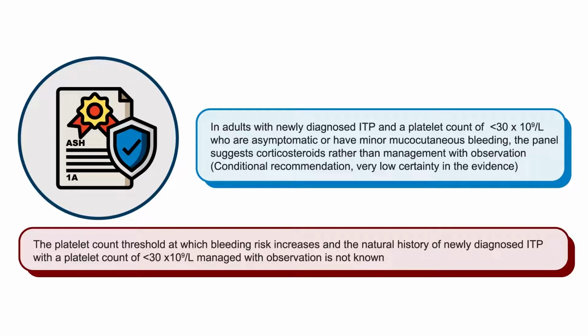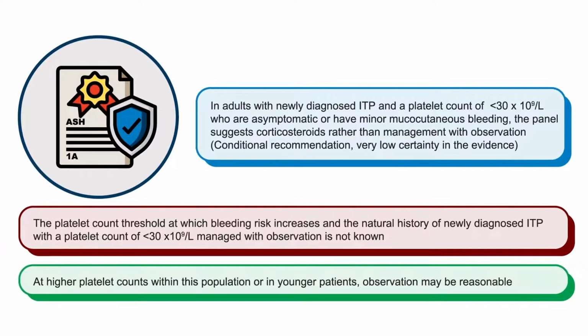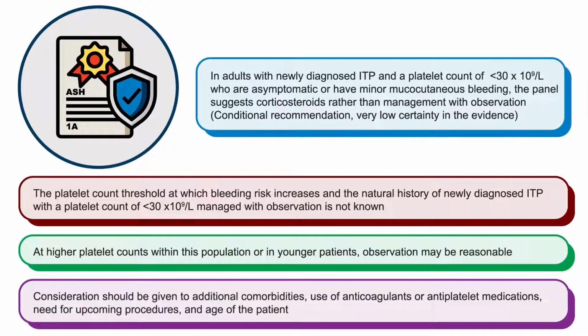is not really known. And in fact, other consensus documents have said that it's a platelet count less than 20,000. So it's possible that at higher platelet counts within this population or in younger patients, observation may be a reasonable approach. And then always consideration needs to be given to those additional factors that might alter a patient's bleeding risk.